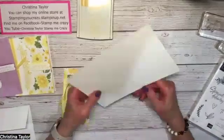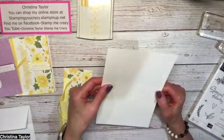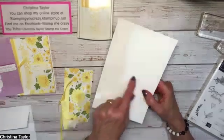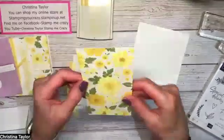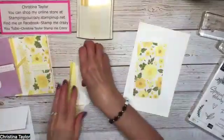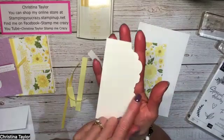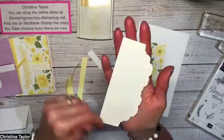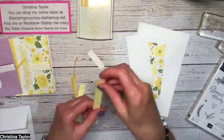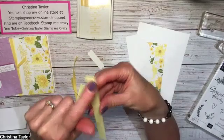cardstock and our measurements. On this one, I've got to find the card that I'm looking at. This is Thick Basic White. It is a 5.5 by 8.5, and it's scored at 4.25. And then you'll have a piece of designer series paper that is 3 by 5.5. You're going to have a piece in your kit that has been die cut with the Fancy Borders dies. That was roughly 3 inches by 5.5, and I just cut that off to get that scalloped edge. So that's already been done for you. You're going to have a piece of Lemon Lolly, and it's a half inch by 5.5.